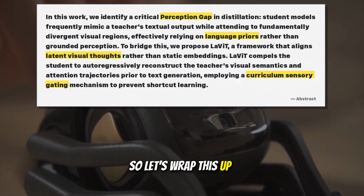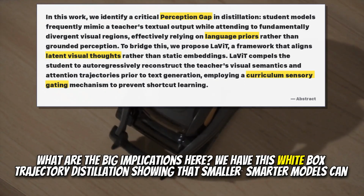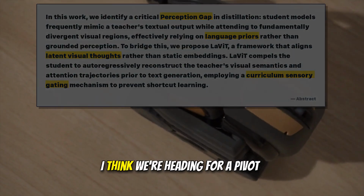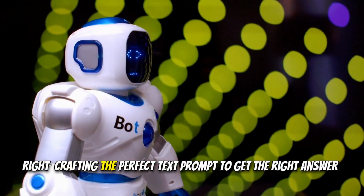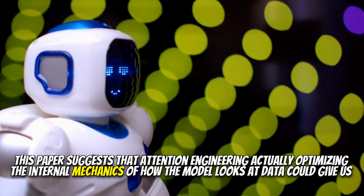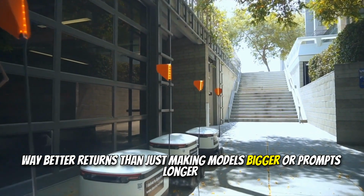So let's wrap this up. What are the big implications here? We have this white box trajectory distillation showing that smaller, smarter models can really punch above their weight. I think we're heading for a pivot. We've spent so many years on prompt engineering. Right. Crafting the perfect text prompt to get the right answer. This paper suggests that attention engineering, actually optimizing the internal mechanics of how the model looks at data, could give us way better returns than just making models bigger or prompts longer.